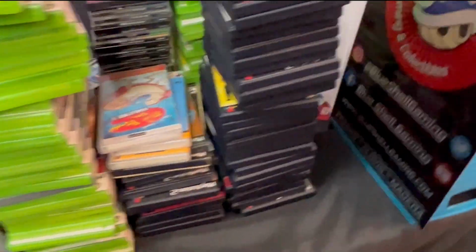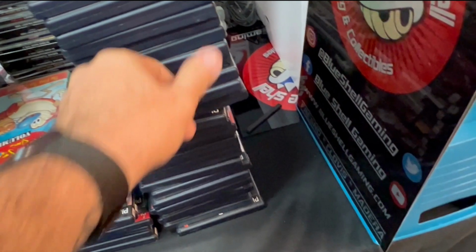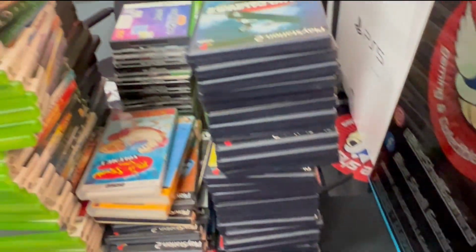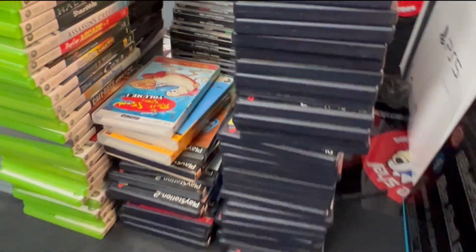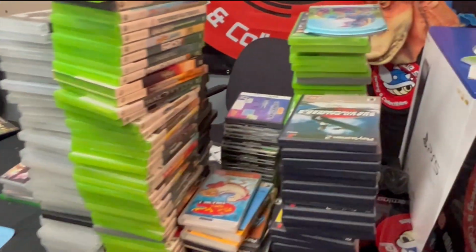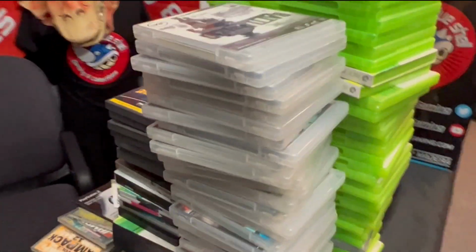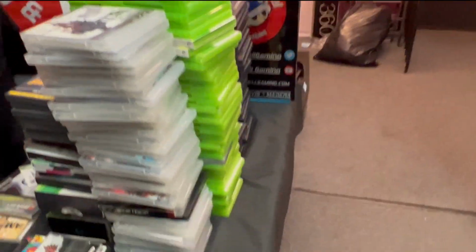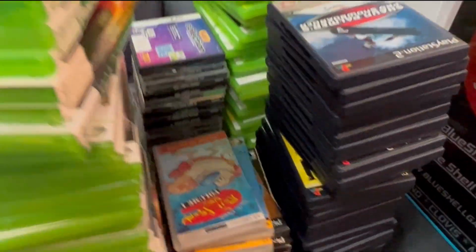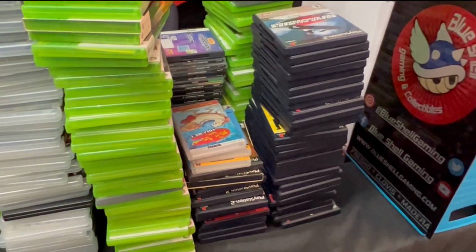And if you remember how bad they looked, they were all covered in a thick layer of super gross dirt and dust, and some of the cases were falling apart. So this is post cleaning and case replacement. Every single game in every single one of these piles here is good, clean discs, fully working, complete in box, manuals and everything.